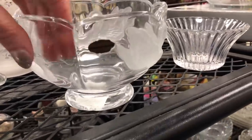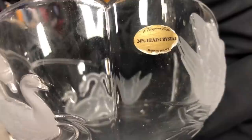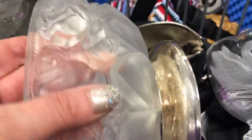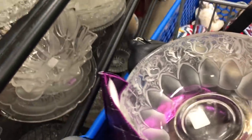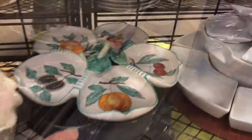Swans. Oh, lead crystal, and for my white swan Christmas if I don't sell it. Yes. Dang, I really like this too. That chunky frosted 3D relief glass. That's really pretty. I'm suspecting it's going to be vintage at least, right? Just pretty glass. I think that's new.